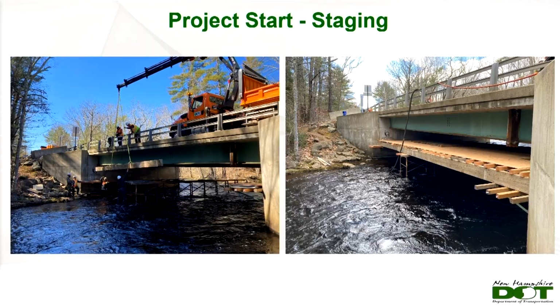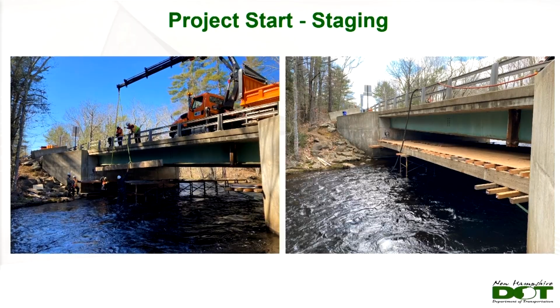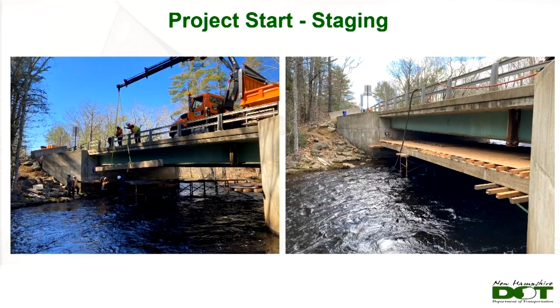One thing that was convenient, usually I'm used to complaining about wetland permitting. It can be really difficult in New Hampshire to get wetland permits, but in this particular job, we had no permanent impacts. It is a protected river that we were working over, but the only thing that we had in the river was staging, one row of staging. So we were able to just meet with a local river advisory and get their approval, essentially, to get our wetland permit.